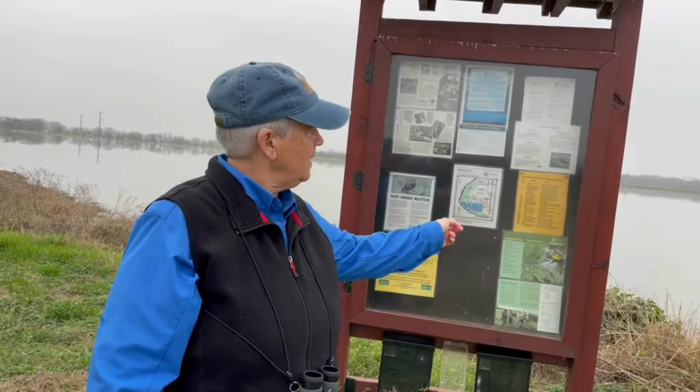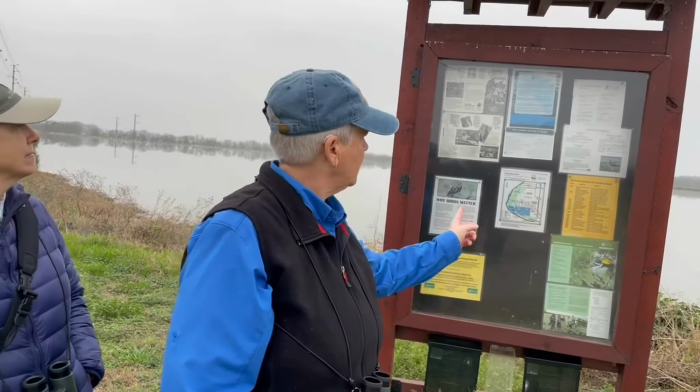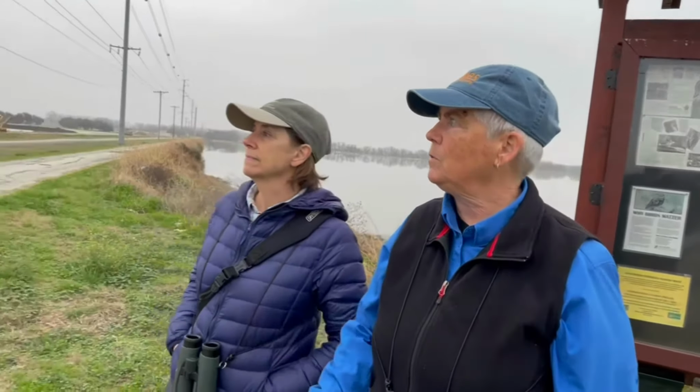Well, here we are at the intersection of Pond 1 East and Pond 1 West, and we've parked here. This is a great place to start your birding at the ponds. There's a kiosk here that's got some interpretive information for you, and I encourage you to take a look at that when you get here for the first time. We're going to walk this way just a little bit.